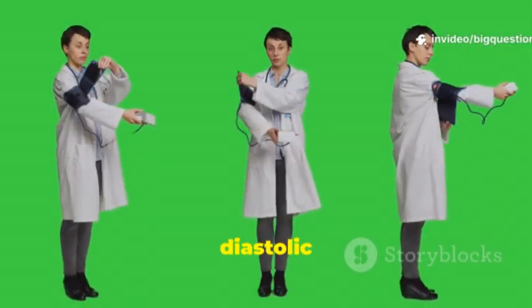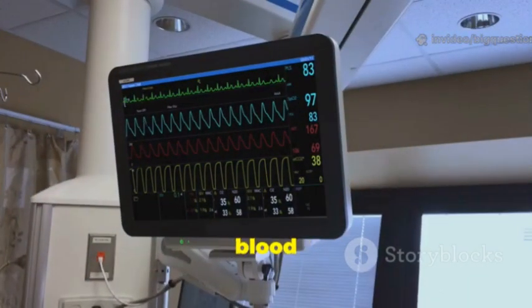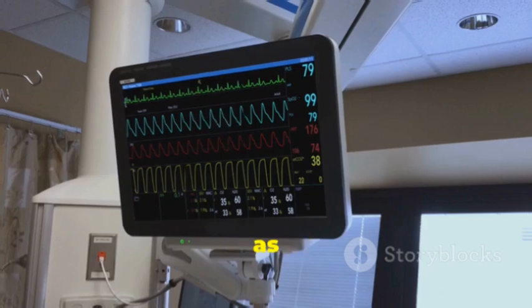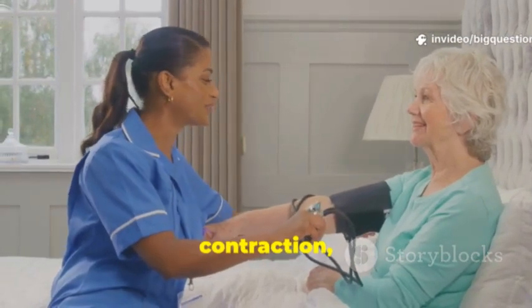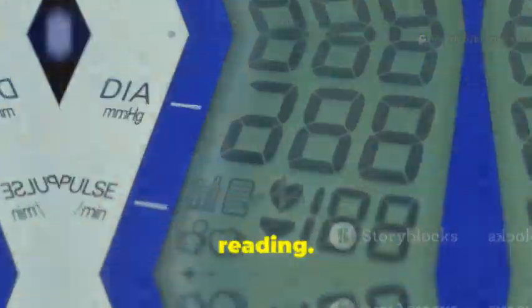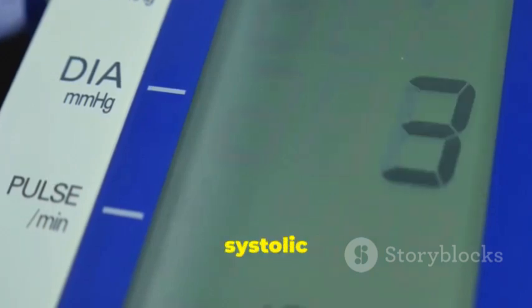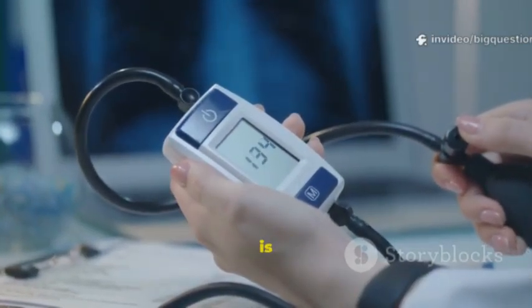Systolic versus diastolic numbers. Each time your heart squeezes, moving your blood to its various destinations, your blood pressure goes up. This number is referred to by a blood pressure reading as systolic. Then, as the heart relaxes after each contraction, your blood pressure goes down. That is called the diastolic reading. Together, these two numbers are presented as a score, systolic over diastolic. Your doctor might tell you that your BP is 120/80.